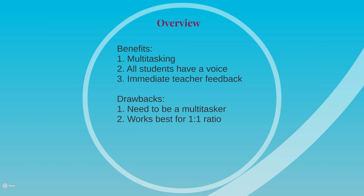It allows all students to have a voice. Sometimes we have students who are not comfortable asking questions in front of a large group, and it allows them to have that voice, because sometimes they need that shield of technology to feel comfortable, and that's okay. And it allows for immediate feedback, like I said, from the educator to help prompt and problem solve if need be.